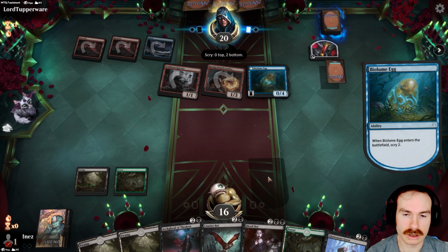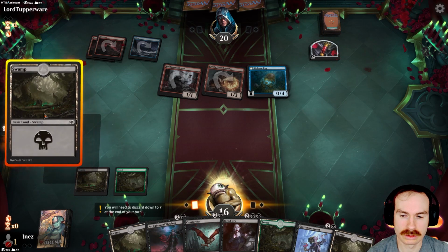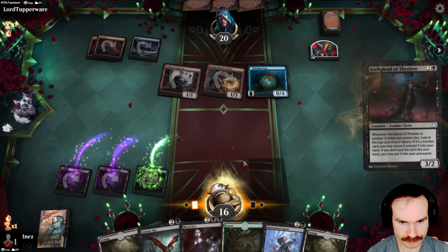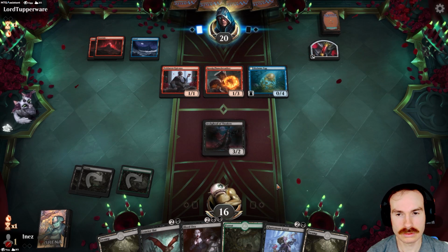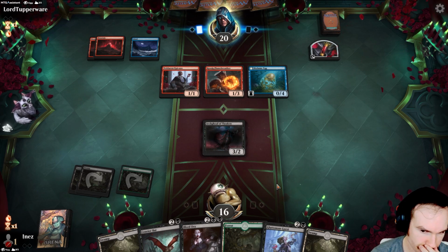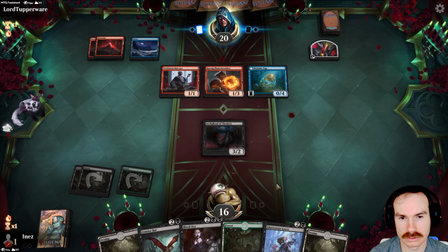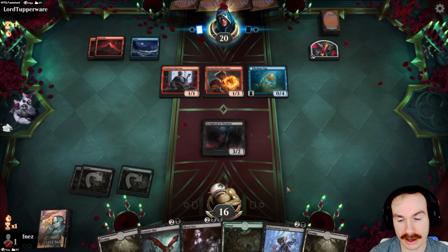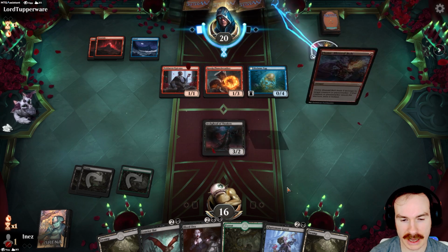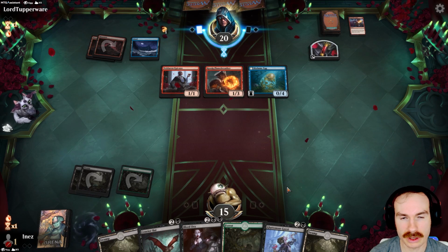So we can play the Guest or the Archghoul. I feel like there's more things that kill the Archghoul, but ultimately I'd prefer to have the Archghoul out. Because if they kill the Archghoul, at least I have Guest with Courier Bat to get it back. Whereas if they kill the Guest, I can't really utilize the Bat. Well, they had the Flame Blessed Bolt, so that means we can't get the Archghoul back, and we don't get the die trigger. So Flame Blessed Bolt is the thing we didn't want them to have.